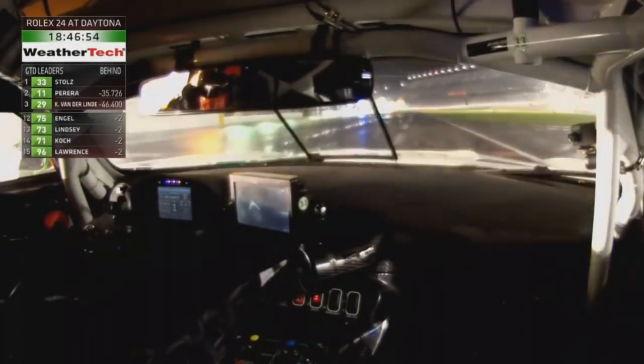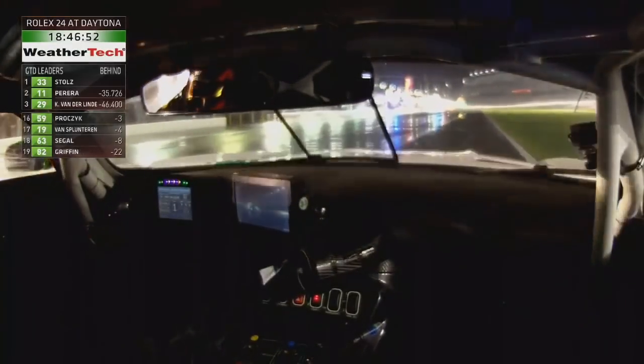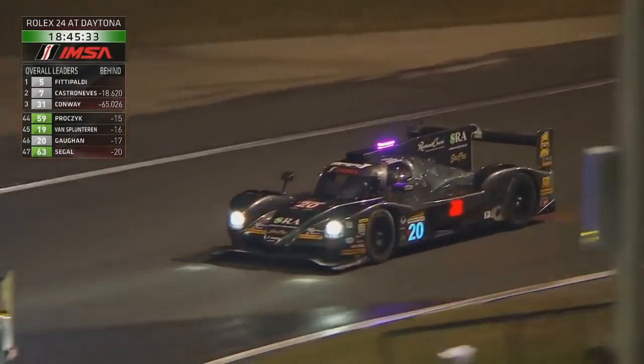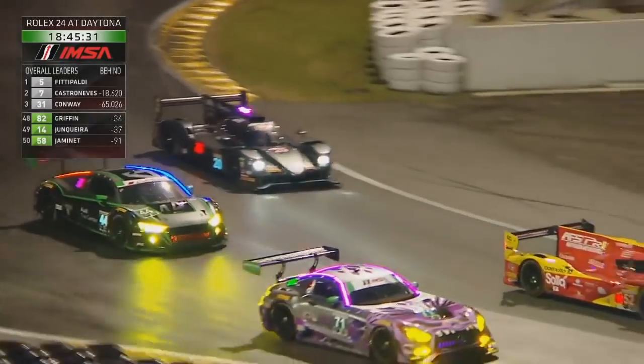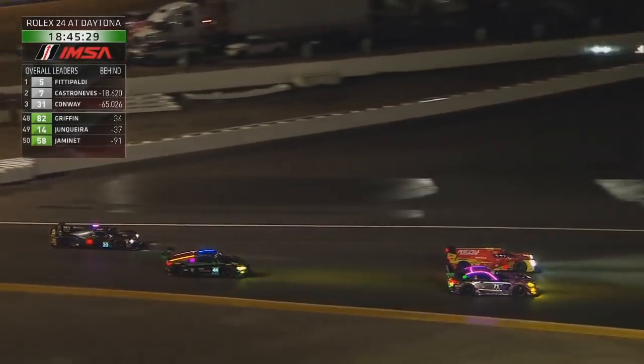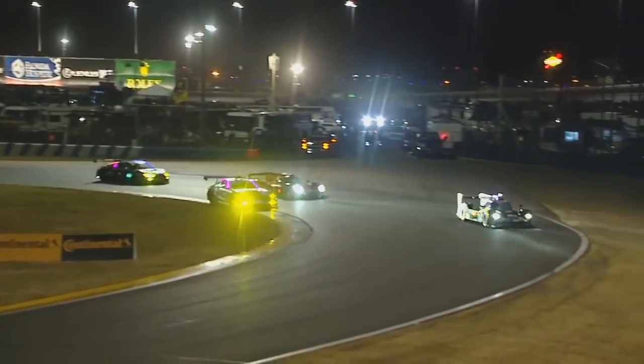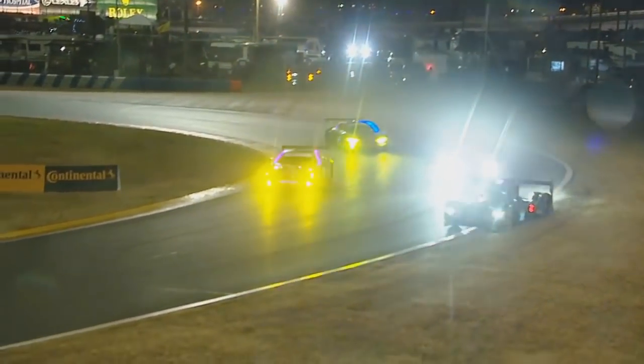Is Merc coming in, a GTD Merc? Let's have a look to my left hand. He's still on slicks, John. Still on slicks. He is. There's no doubt to me that Pereira in the 11 Lambo is still on slicks, and this might be one of those hero drives. And the 10 car has been right to the edge of oblivion.